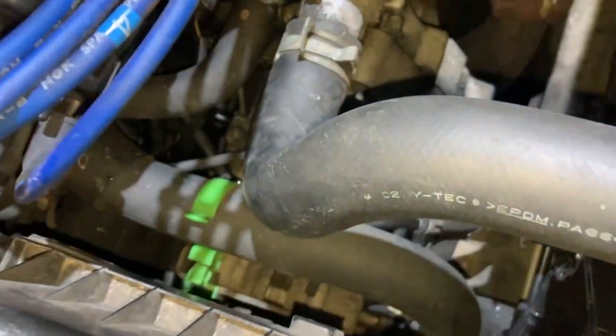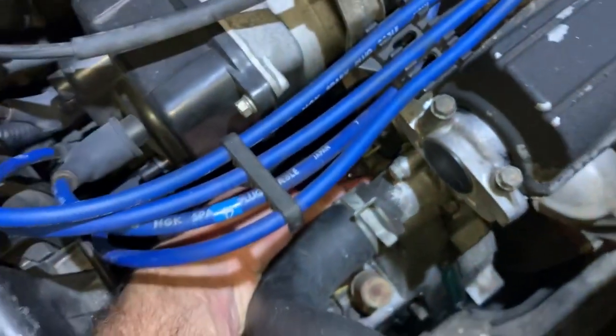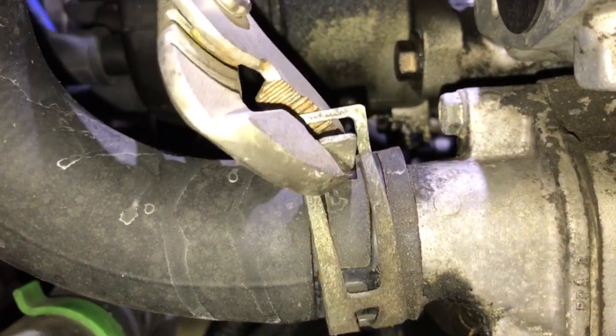So, this tube to right there. All right, I'll go ahead and take this line off, if I can, for better access.